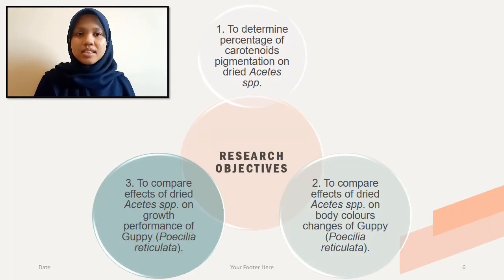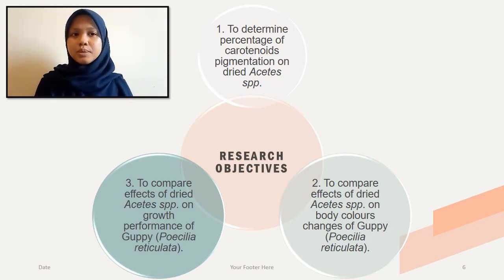These are the research objectives of this research. First of all, to determine the percentage of carotenoid pigmentation in dry acetic species. Next, to compare the effect of dry acetic species on body color changes of guppy Poecilia reticulata. And last but not least, to compare the effect of dry acetic species on growth performance of guppy Poecilia reticulata.